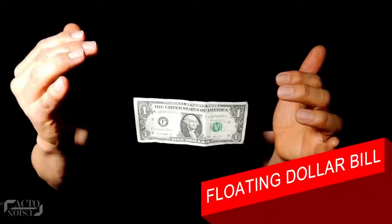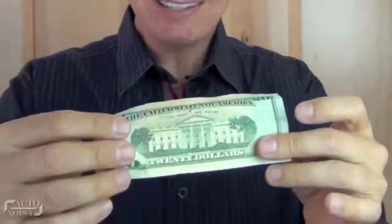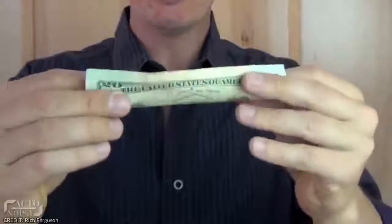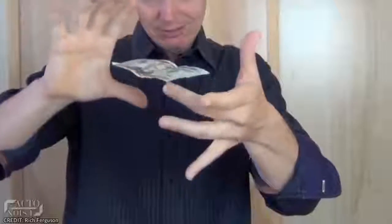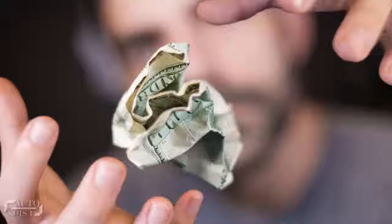At number 5, Floating Dollar Bill. Now this one's a party trick where you can amaze your friends by levitating a dollar bill right in front of their eyes. In this trick, the magician takes out a dollar bill, folds it along the length, and magically floats it in the air between his hands. And here's the secret to this trick.